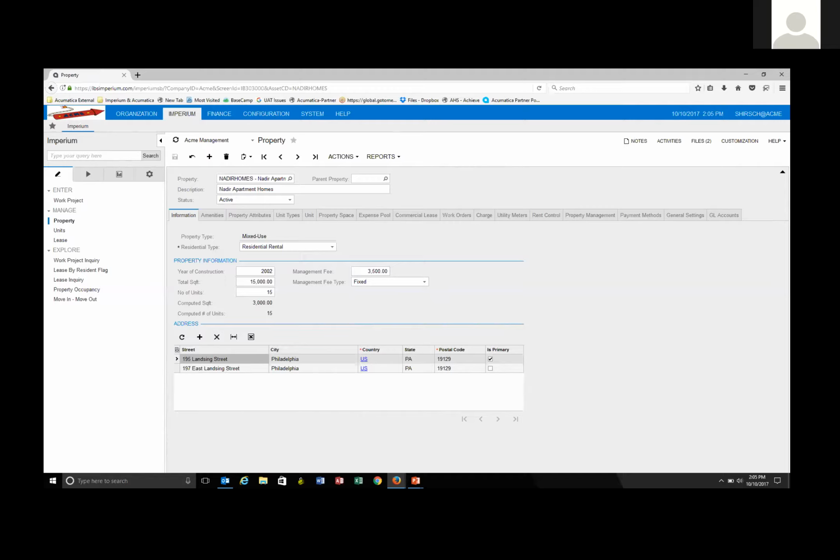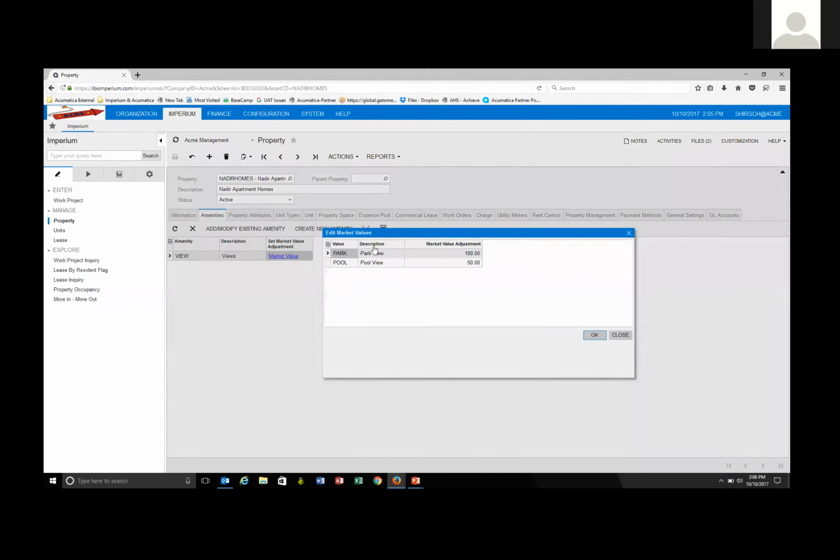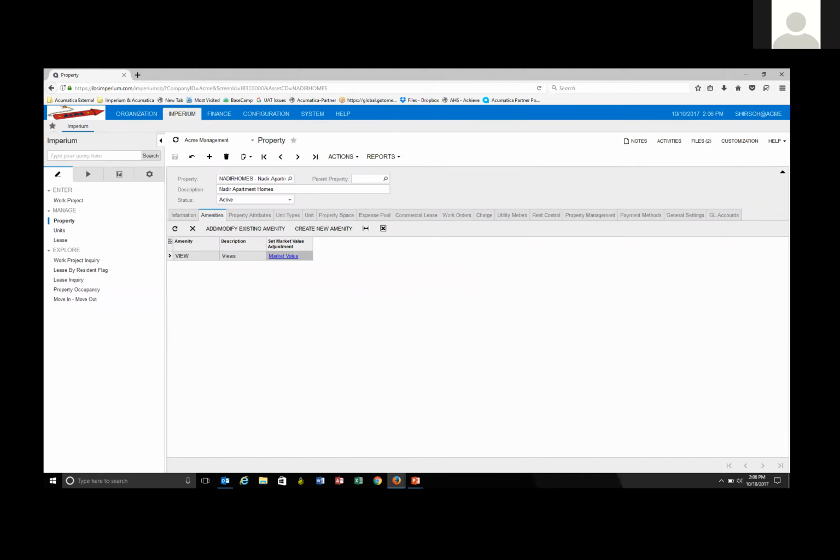So I'm going to go through the tabs and show you what we have for you to manage these properties. The first one is residential related, and it's amenities, and it's generally more related to rentals. This allows us to create items that are associated with the individual units that are being rented within an apartment building or sold for a co-op or condo. In this case, we've set up a view as an amenity, and then we can create multiple views and give each one of those views an added market value. Those added market values can then be associated with the unit type and affect the underlying market value accordingly.